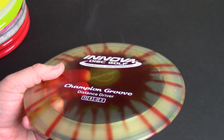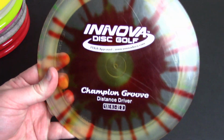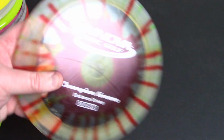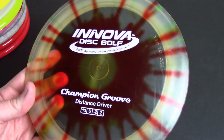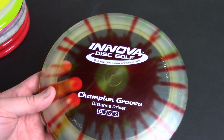But I got grooves, all right? I went on eBay and I purchased a Champion Groove. This is this old school kind of clear Champion Groove with the tie-dye on there. This one's pretty flat. It's got some wear on it. What's the weight on this guy? I forget. I think it's like 170, high 160s, 169, something along those lines. I have reviewed the Groove already, and that video has actually gotten a decent amount of views, but it was before I did flight footage and all that.